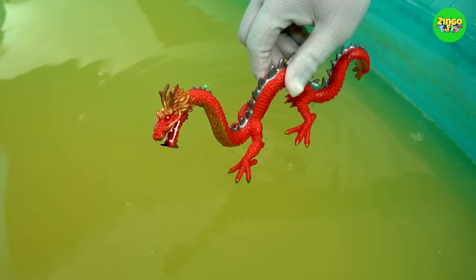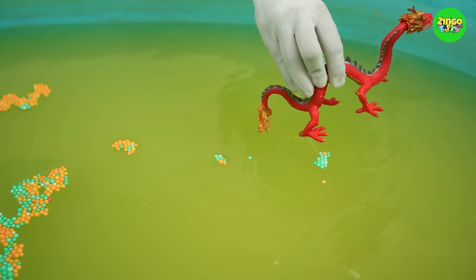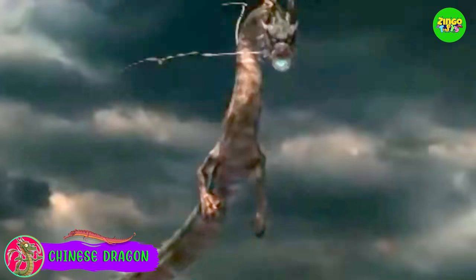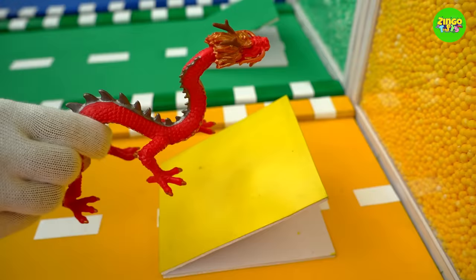Chinese dragon! Chinese dragons are not real. They are fictional creatures. In stories and movies, you can see them, where they have the ability to fly and breathe fire. Time for the red dragon to go into the yellow box. There, it goes inside the yellow box.